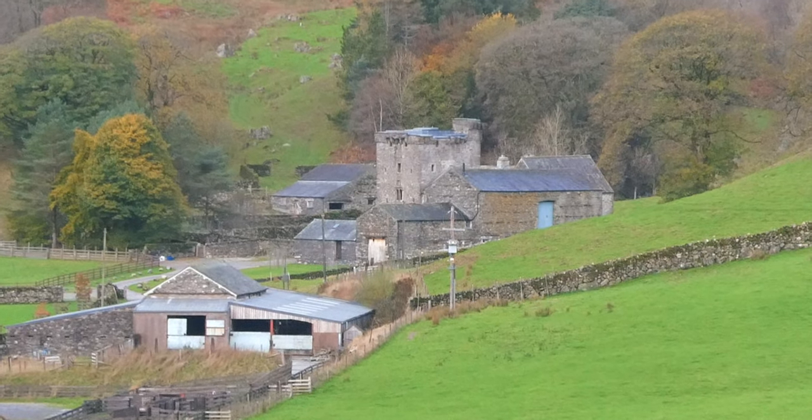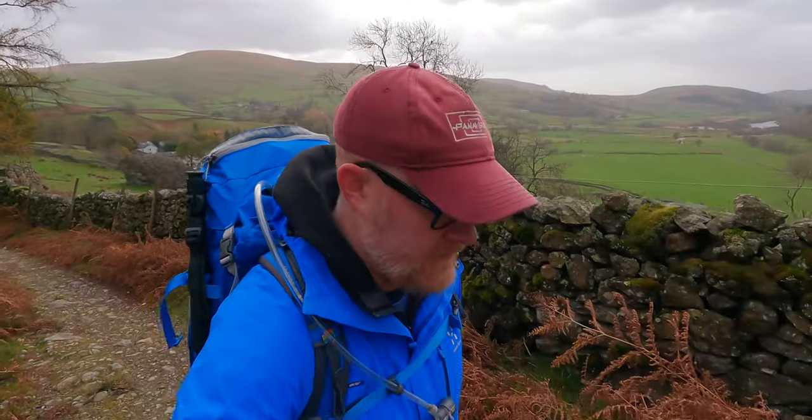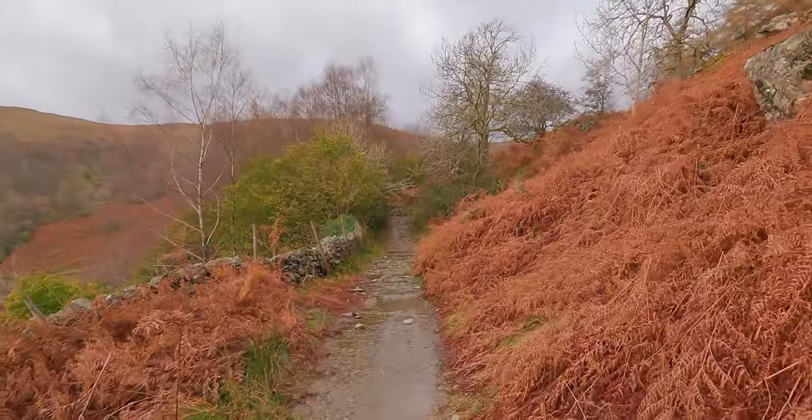Down in Kentmere is Kentmere Hall, which is a fortified farm. Looks a little bit like a castle. Up to the left are another two Wainwrights, which we'll have to do another day. Sallows and Sour Howls. But it's a long enough day as it is without adding those today.